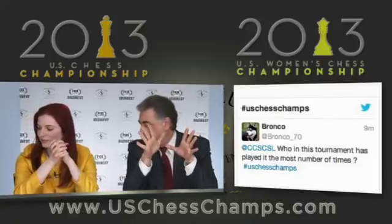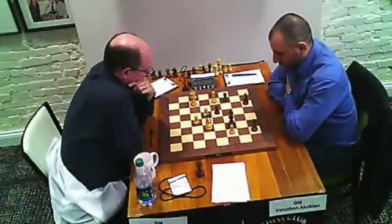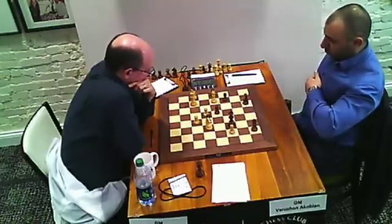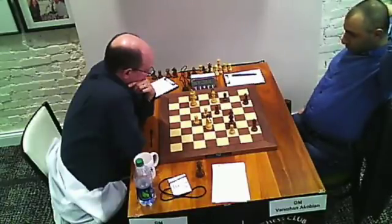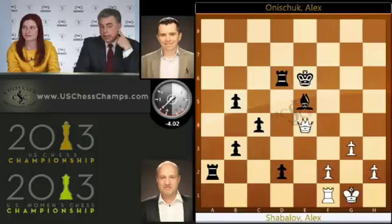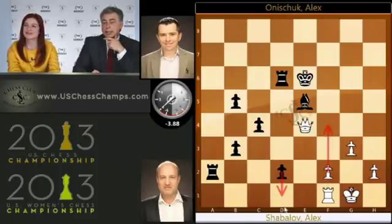I was aware of Joel. Joel is like this Iron Man who played something like 20 plus tournaments in a row, but I didn't realize that Larry had played so many. That's truly remarkable, outstanding. Great achievement. Exactly, truly. So the players did reach this position between Shabalov and Onishuk. The third seed, Alex Onishuk, did play this move, Bishop E5. And this is where we were looking at that line with F4, but that would have been allowed D1.